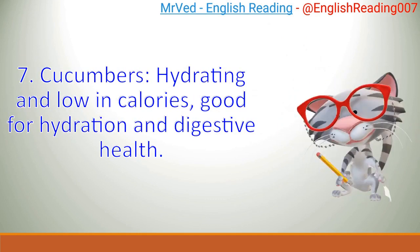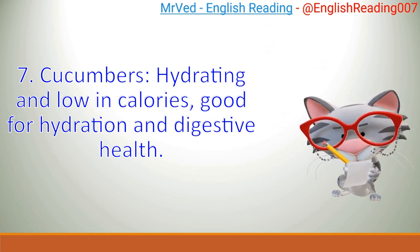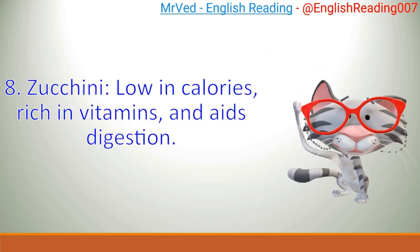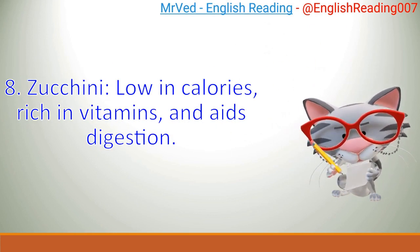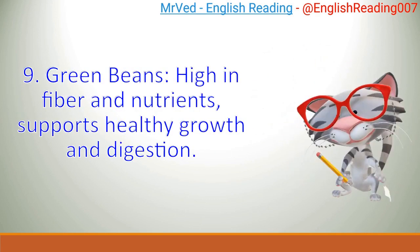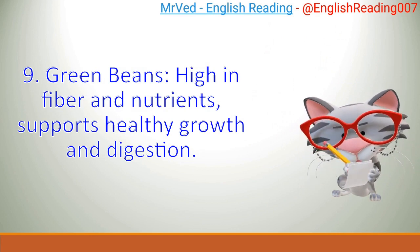7. Cucumbers. Hydrating and low in calories, good for hydration and digestive health. 8. Zucchini. Low in calories, rich in vitamins, and aids digestion. 9. Green beans. High in fiber and nutrients, supports healthy growth and digestion.